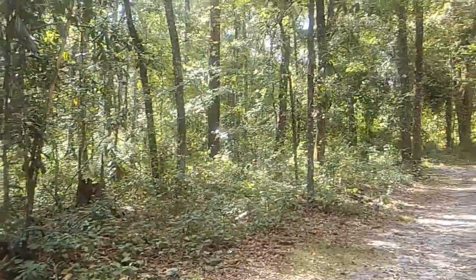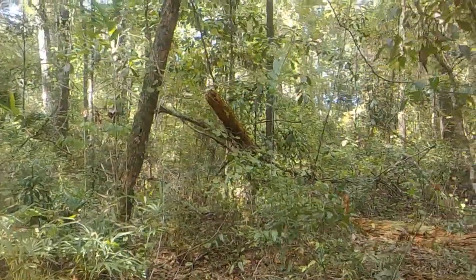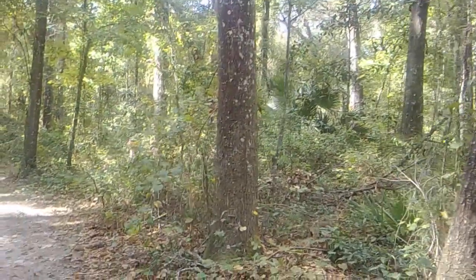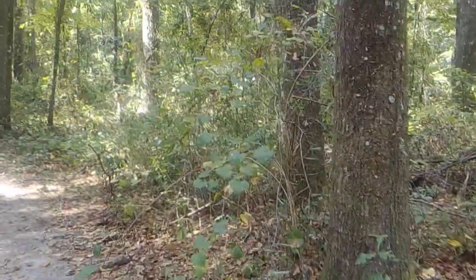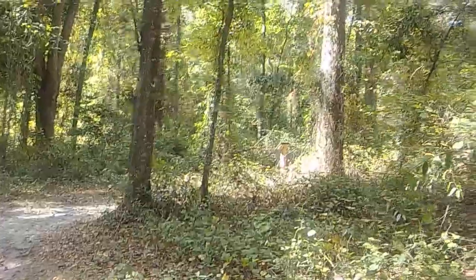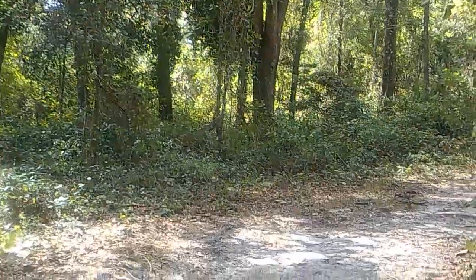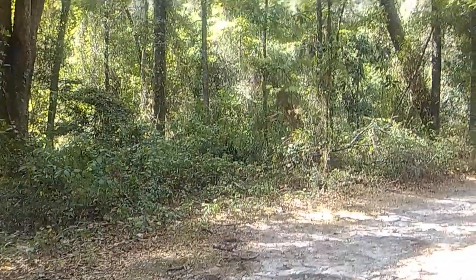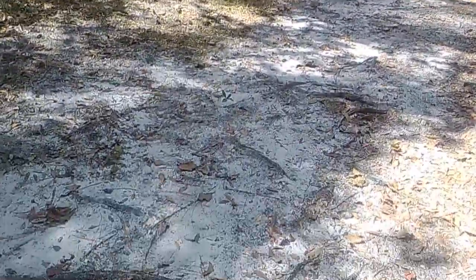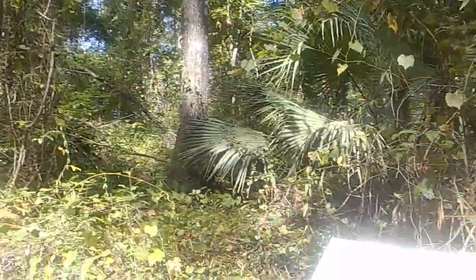As you can see, there are many, many trees in here. I can't identify all of them, although they do have signs up to identify some of them. This area is a secretly known hot spot for birds. Early spring, midsummer, early fall, even during the winter. This is a white oak.